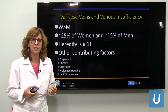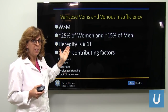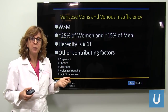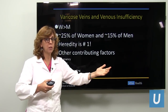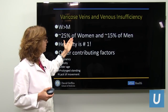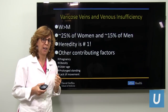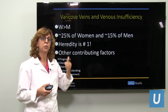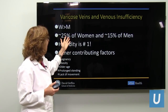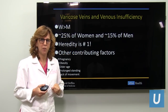Varicose veins and venous insufficiency are extremely common. Women more than men, but in both, of course. About 25% of women and 15% of men, but some people say up to 40%. The data varies, but you can understand that about 25% of women and 15% of men are affected. If you have one parent with this abnormality, it goes up even higher: in women, up to maybe 60%. And if both parents have it, 90%. So it's incredibly common. Heredity is the number one cause.